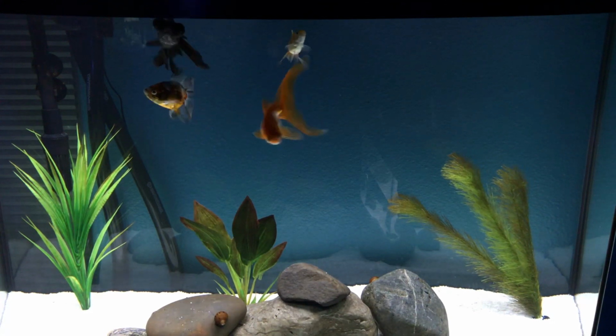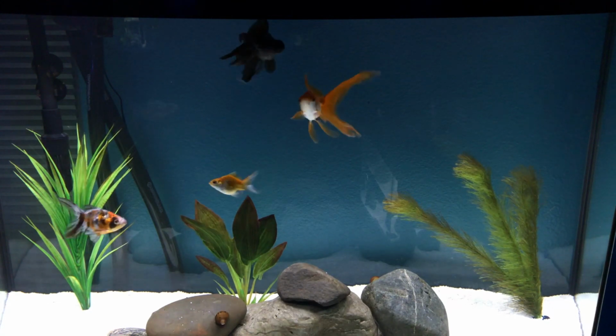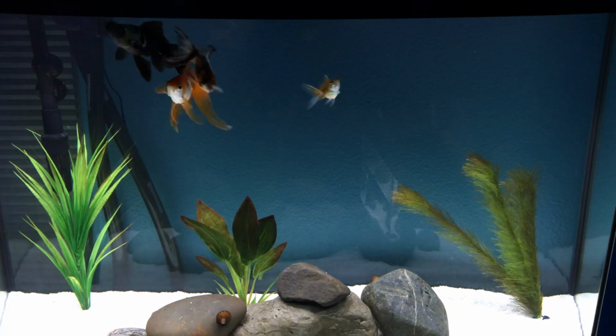But if you have a big enough tank, like this tank right here, this is a 36-gallon fish tank. It's a bit overstocked, as you can see. There are 4 goldfish in here, but it does have a canister filter on it, and I manage water changes. That's a whole other video.